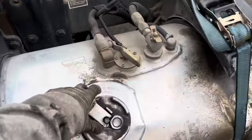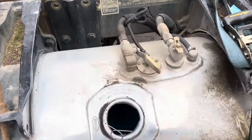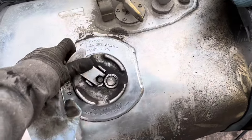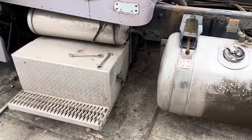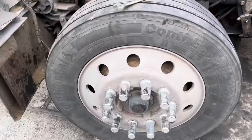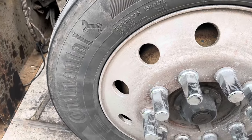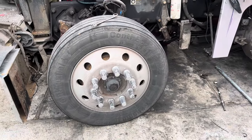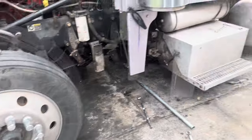Guys, check it out, we scored big time. Both fuel tanks are completely full to the tippy top. So basically our trip to Eugene was free, covered by these two fuel tanks. As well as check out these tires. These front tires are 295/60. Pretty much the only company that makes them is Continental, and it is $900 a tire. Yeah, and Michelin makes them this exact size.